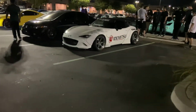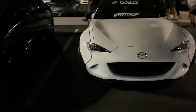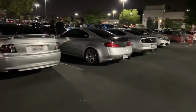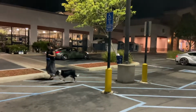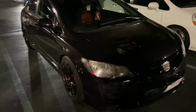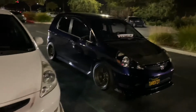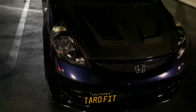ND Miata right here, bro. Wide body. I really want a G35 coupe, so this isn't helping that. I see you. I don't know, I can't tell, it's really dark, but is that manual? This Z is really nice, this one right here. I like that, pulled up with a Supra. Okay. Got an 8th gen with a conversion. It's not bad. And then you got 2 Fits. I think this is that Taro Fit, but oh yep, there's his license plate. This is clean.